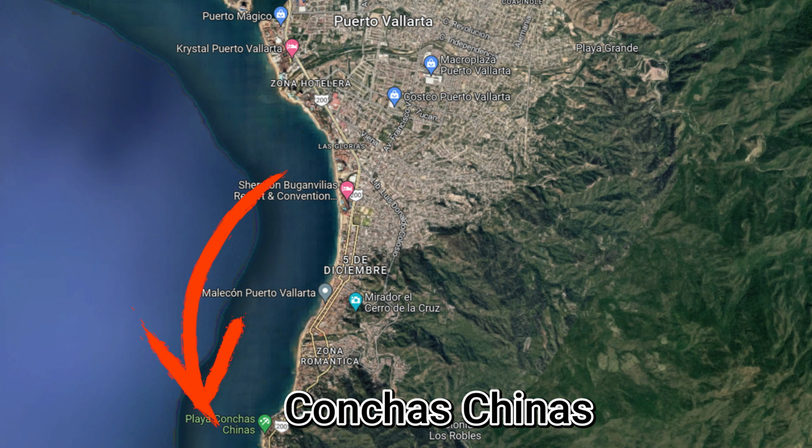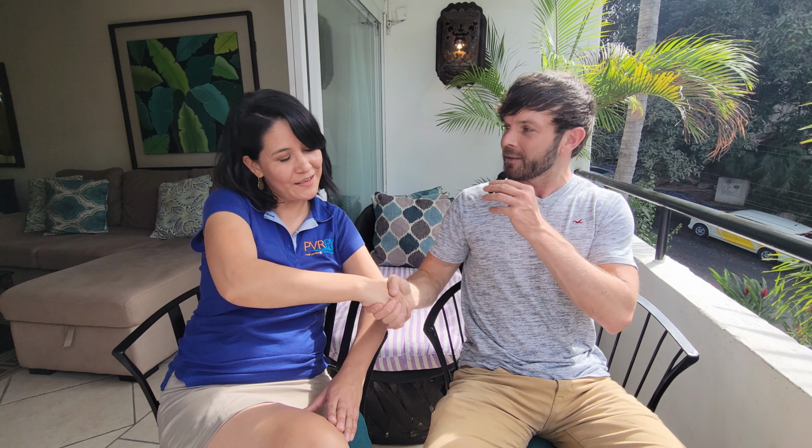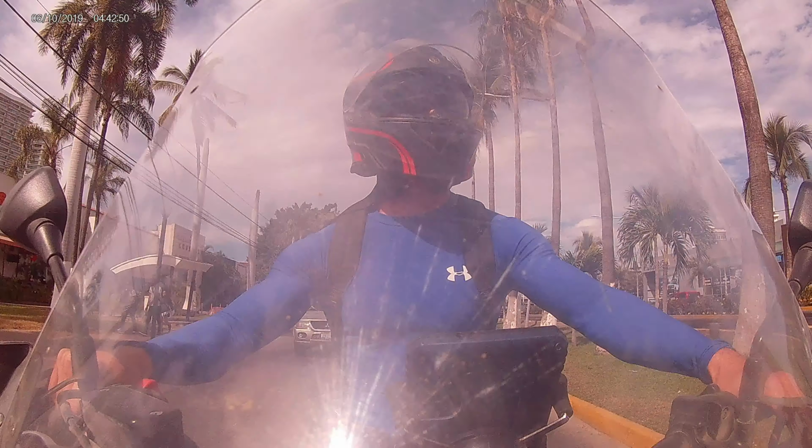Yeah, we are on the balcony now, and we can see a very nice view. Definitely very nice for the price as well. And the zone is very good. This is one of the 3 or 4 best places to be. If you're looking for way more privacy, probably not here, because that would be in Conchas Chinas and outside the city, but this is a good location, isn't it? That's right. Okay, excellent. Well, thank you so much for showing me this property, for giving us your time.